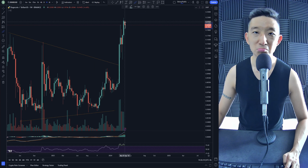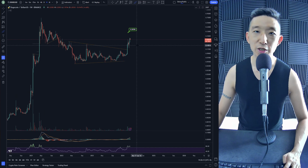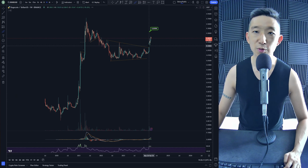If you look at the weekly, this is bullish. So more upside for Dogecoin. 30 cents. Here we come.